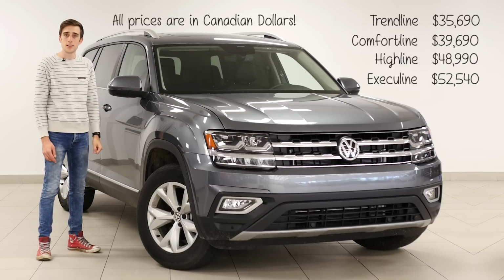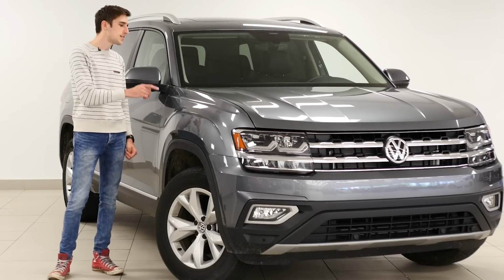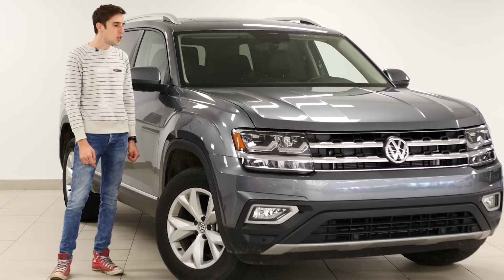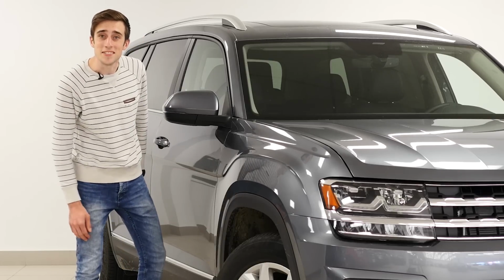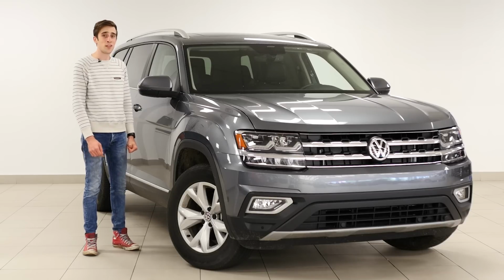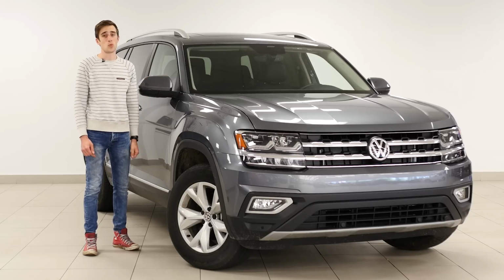Isn't that crazy? One of the reasons the Touareg was so expensive is because it was made in Germany. This is made in the USA, because nothing says German quality like Chattanooga, Tennessee. I'm gonna offend so many people from Chattanooga. Anyways, apparently it's actually one of the cleanest plants in the world.